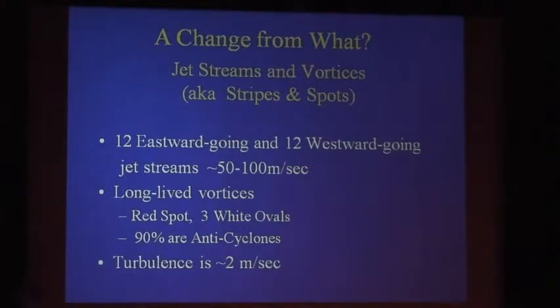If you look at Jupiter and look at the cataloged storms, they can either rotate clockwise or counterclockwise. Those that rotate in the same direction as the planet are known as cyclones, and those that rotate in the opposite direction are anticyclones. In the southern hemisphere, which I'll be talking about mostly today, an anticyclone is counterclockwise. 90% of the cataloged and labeled vortices that were supposed to be long-lived on Jupiter were anticyclones. So what you have is basically stripes and spots on the planet, the jet streams and the vortices. And sitting on top of that is turbulence of an order of about 2 meters per second.